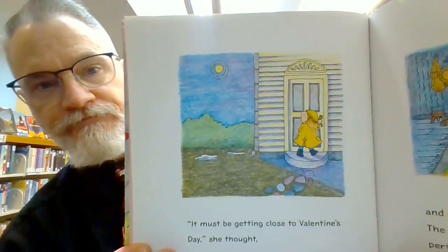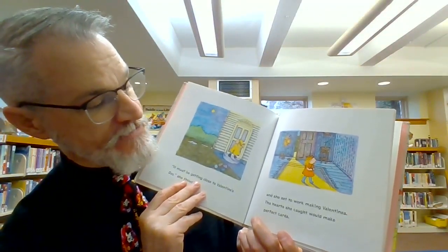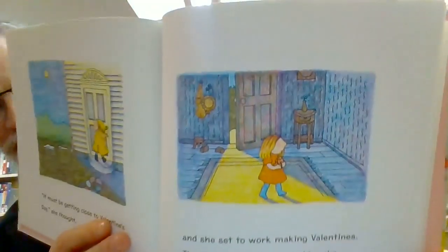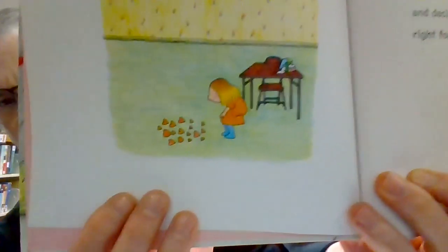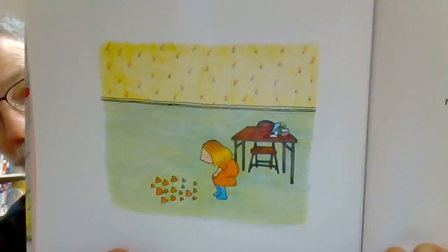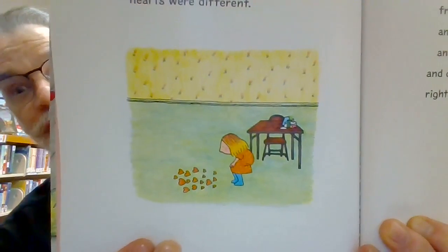It must be getting close to Valentine's Day, she thought. And she set to work making valentines. The hearts she caught would make perfect cards. Cornelia Augusta saw that all her hearts were different. How are they different? Some are big and some are small. But what color are they all? They are red.